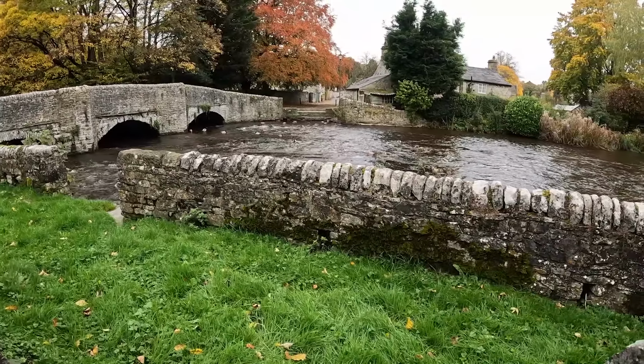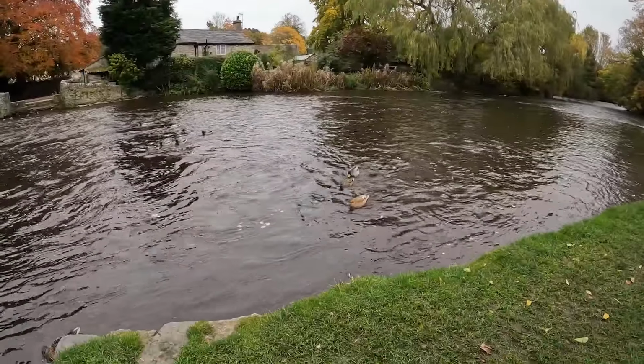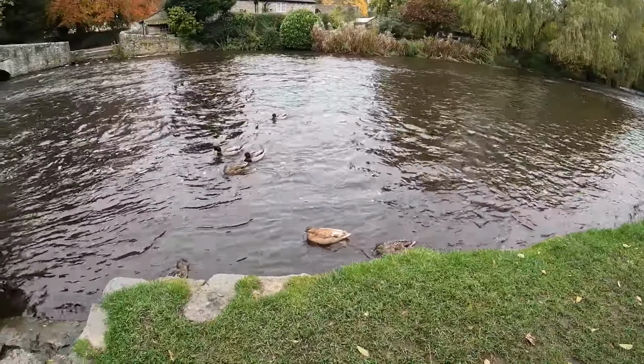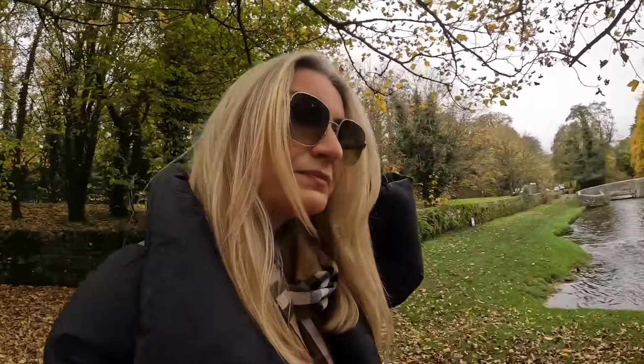It's like duck races. It is so peaceful, Ashford-in-the-water. There's one thing spoiling it, and that is that road. It is so busy and the traffic is just going past really, really quickly. Look at the ducks. I think they're trying to get out of the water here. I've not brought you any bread, guys, I'm sorry. I think I would feel a little bit nervous if I lived in that house across the road. I can imagine they've been flooded out a few times.